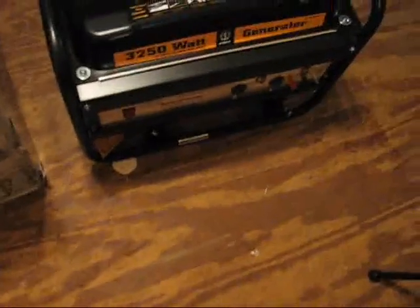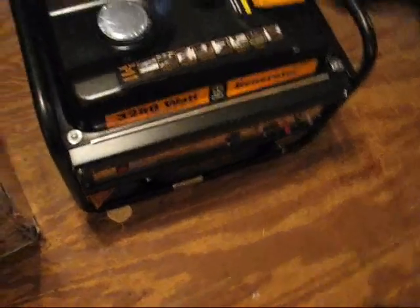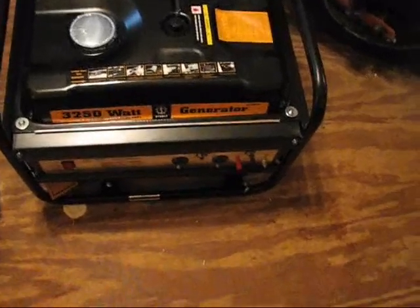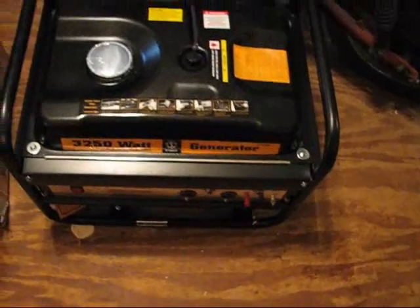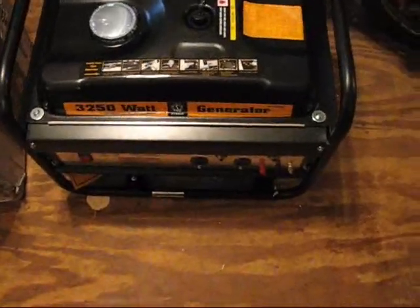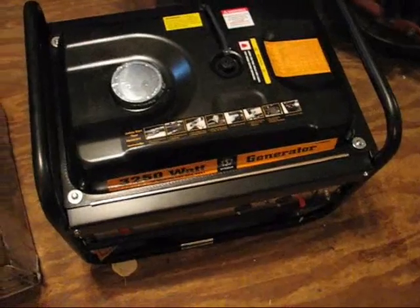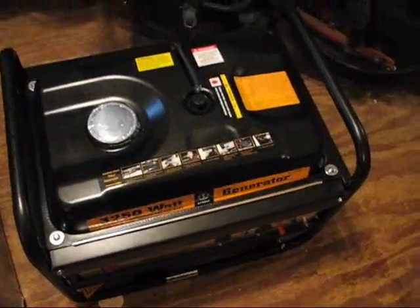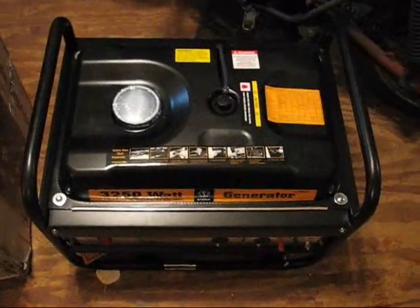So there it is. And we're going to do some testing on it soon, of course. Test how much fuel it actually uses, how well it runs air conditioners and various other loads. And of course I'll probably do those tests by actually taking it camping. So there it is, folks. Watch for more. And if you want one, buy one from my link down here in the information section.